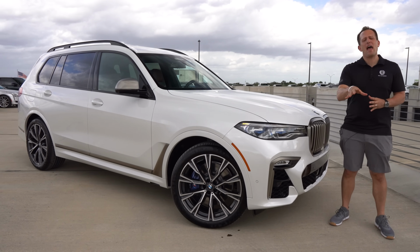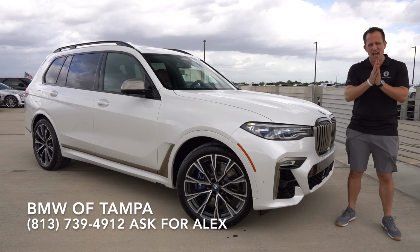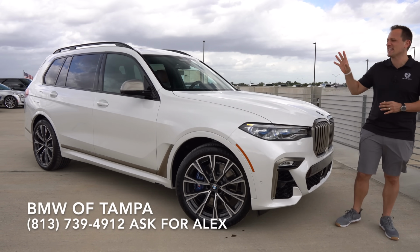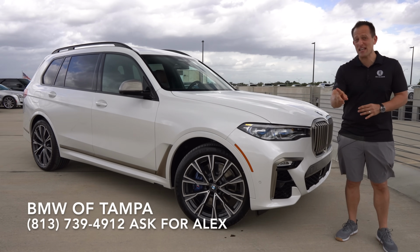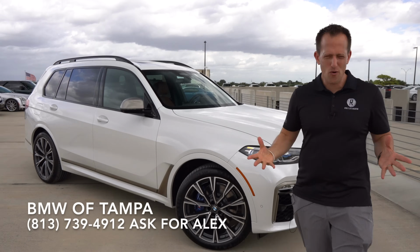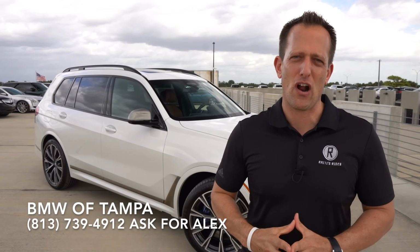I'm back here at BMW of Tampa, and guess what? We have that full-size performance SUV standing right next to me. This is it. This is a 2022 BMW X7 M50i. But before we get into this super-size, super powerful SUV, let's talk about what's going on here.